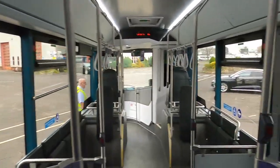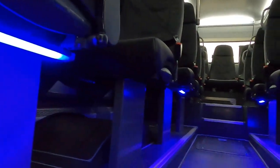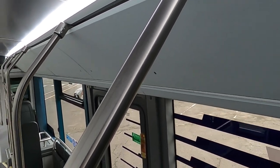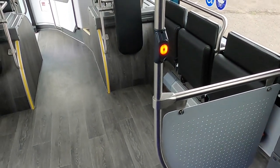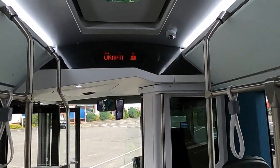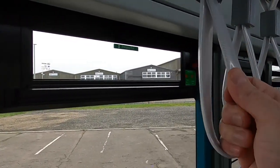Very solid, there's no cheap plastics been used anywhere. We also have blue accent lighting fitting underneath the seating. The chrome handrails do make quite a difference to the appearance of the vehicle. And you can see there, when I press the stop button, it illuminates. So I have a passenger information screen behind the cab. And you have handrails for standing passengers.